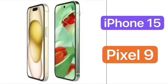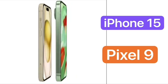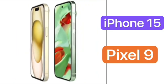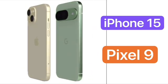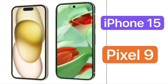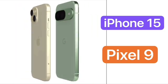Build quality, both of them are almost the same, very good quality, glass and aluminum. Now when it comes to the SIM card connectivity, we do have a difference here. The iPhone 15 is eSIM only, while the Pixel 9 is nano SIM card and eSIM. So the advantage here is obviously going to be the Pixel 9. Very important to me because I like to have a nano SIM card slot to swap in and out my service, and I don't have to call a carrier or do any type of swapping of QR codes or anything like that. So that's a loss for the iPhone 15.